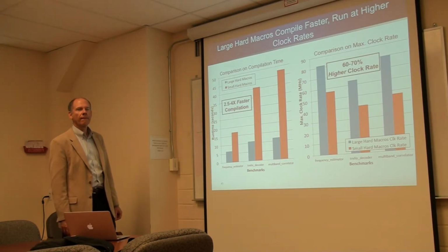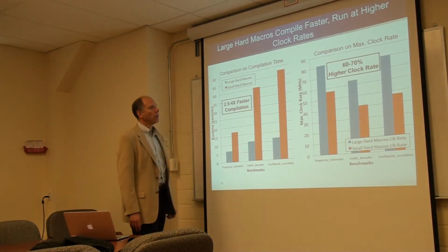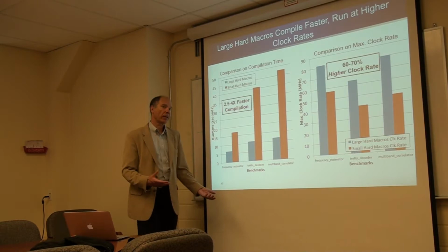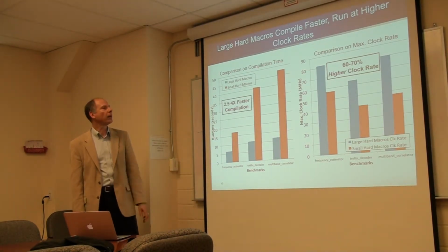Since it takes more time to place and route the bigger macros, wouldn't that make this comparison different if you had included that time? Well, it would probably make it a lot worse, but the point is these macros get used across multiple designs. And since this is about reuse, it's a fair point.